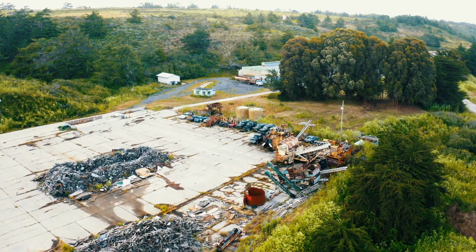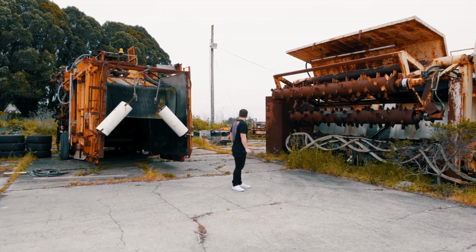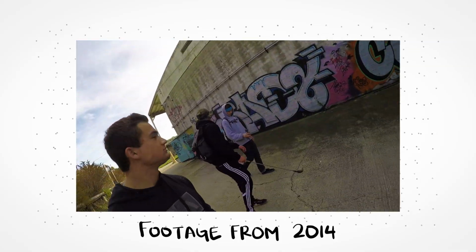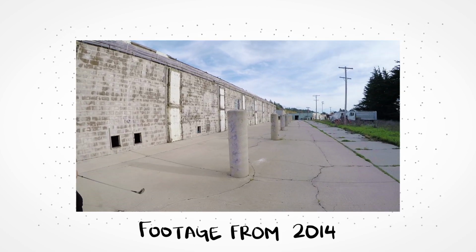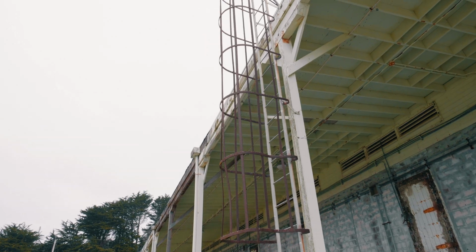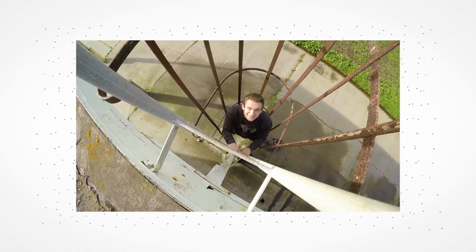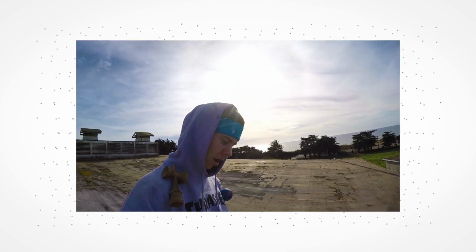Along the way, we came across all sorts of junk. There were a bunch of junk cars and machinery, and I remember we found some old rusty golf clubs and swung them around as we worked our way into the compound. I led the guys to a ladder that took you to the roof of one building. From up there, you got an incredible view of everything. You could even see the ocean.